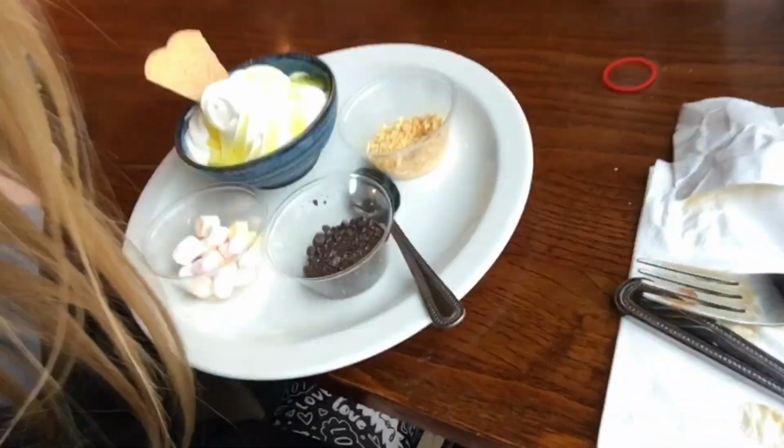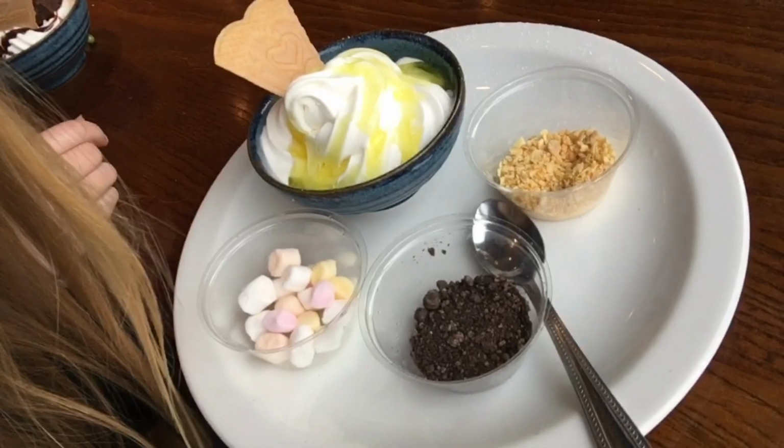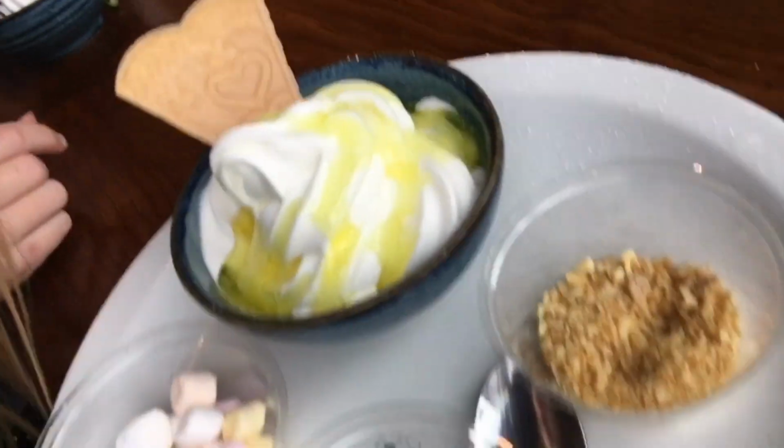Guys, we've just finished our dinner at Torby's and we pulled some crackers. My dessert has just come. Oh, can I try some of it? And it's make your own sundae.